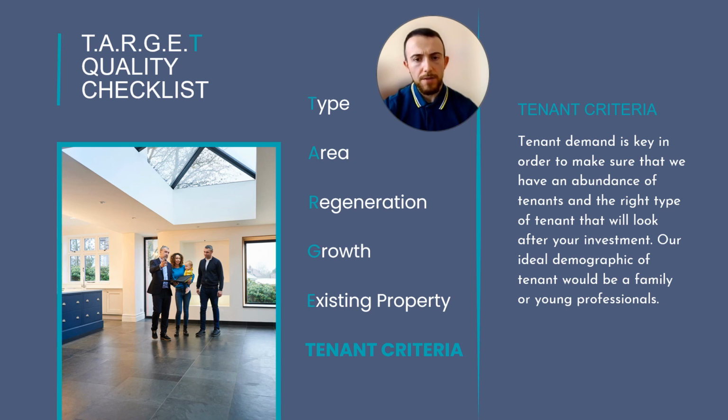So the ideal demographic for this would be either a family or young professionals, because ideally a family will make that house their home and they'll have their children grow up in that house, and it's the sort of demographic you'd like to rent your home out to. And also young professionals would be ideal to look after that investment for you.